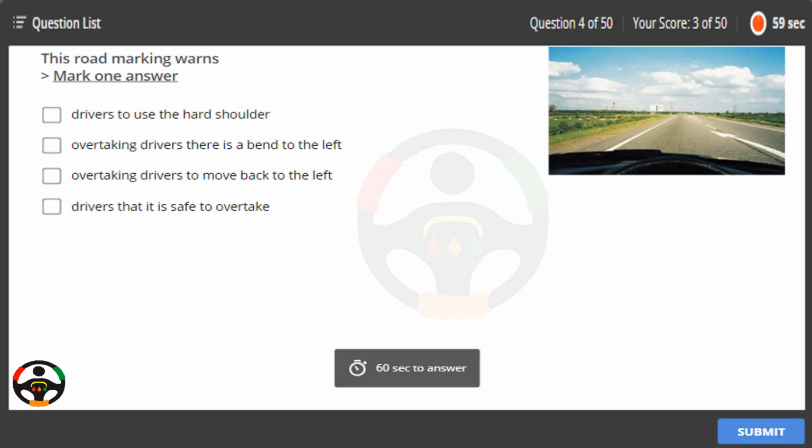This road marking warns drivers to use the hard shoulder, overtaking drivers there is a bend to the left, overtaking drivers to move back to the left, drivers that it is safe to overtake.